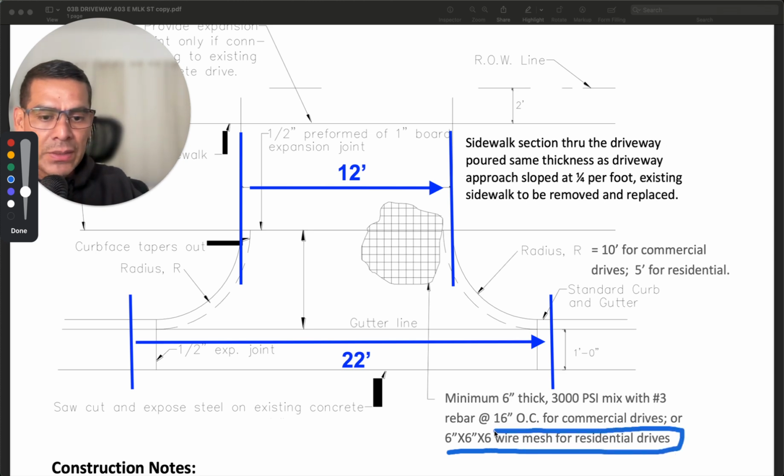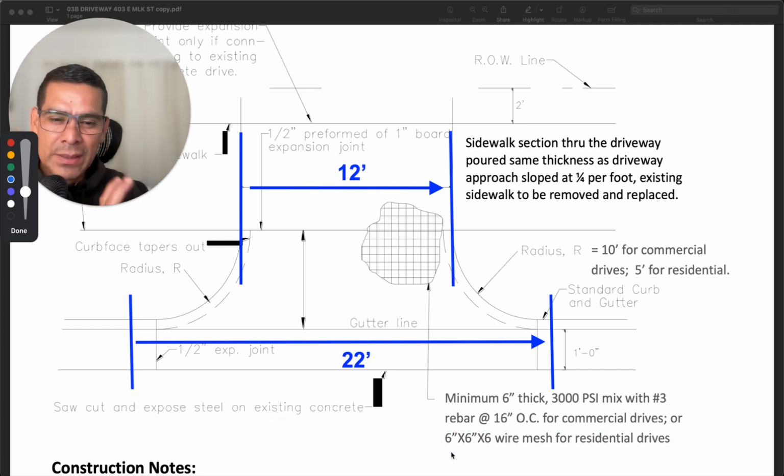We don't do the wire mesh. I don't really like that stuff. I think it's very cheap and doesn't hold the concrete together very well, just from experience. I recommend you guys do the rebar like we did, which is the thick stuff. The price difference is not that much, but it's a much better quality product that's going to stand the test of time.